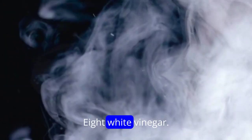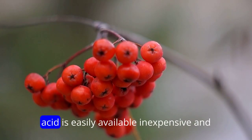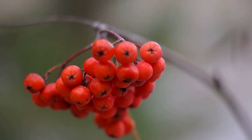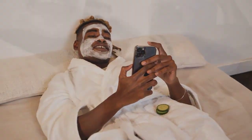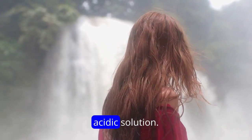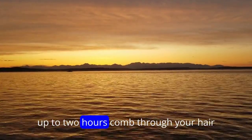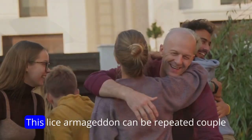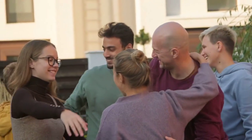8. White vinegar. White vinegar, otherwise known as acetic acid, is easily available, inexpensive, and a potent lice killer. Mix white vinegar and water at an equal 1:1 ratio. Fully wet your hair and scalp with the acidic solution. Cover your head with a towel or cap for up to 2 hours. Comb through your hair thoroughly, dipping your comb in white vinegar, then shampoo as normal. This lice Armageddon can be repeated a couple of times in a row for maximum effect.